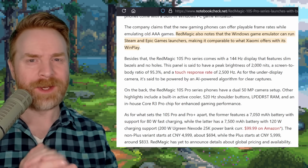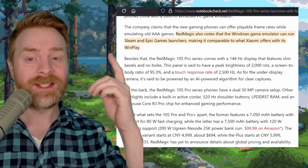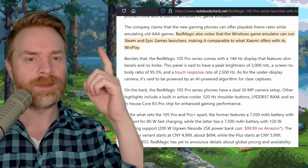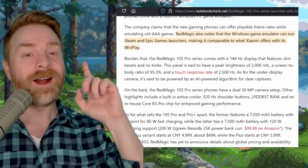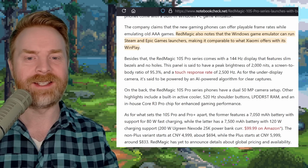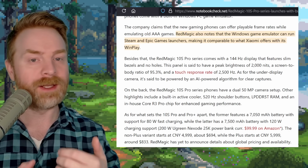What really has my attention here is that RedMagic is saying these phones are shipping with a Windows game emulator, and that game emulator can run Steam and Epic Games launchers. I am very curious to see how it all pans out and how real-world testing is on these. They say it's comparable to something like WinPlay.